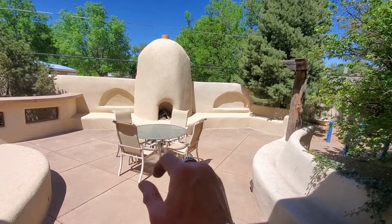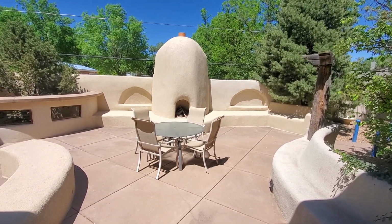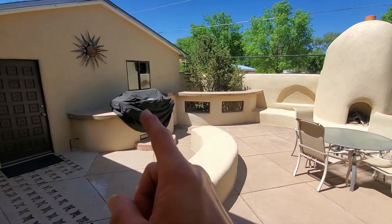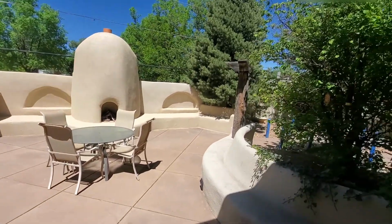There's a Kiva fireplace here that is piped with natural gas. It's not currently running on it, but it could easily be set up. You also have a gas grill that's piped for natural gas, so that stays. We'll go that way in a bit.